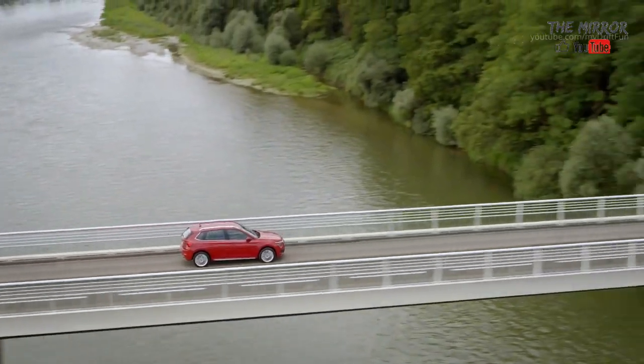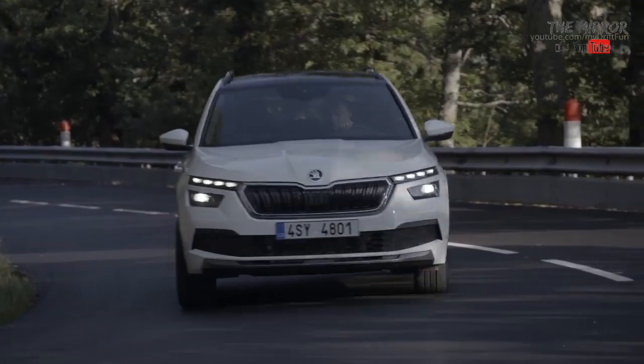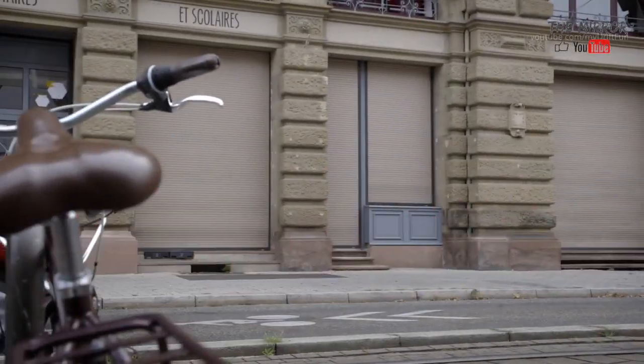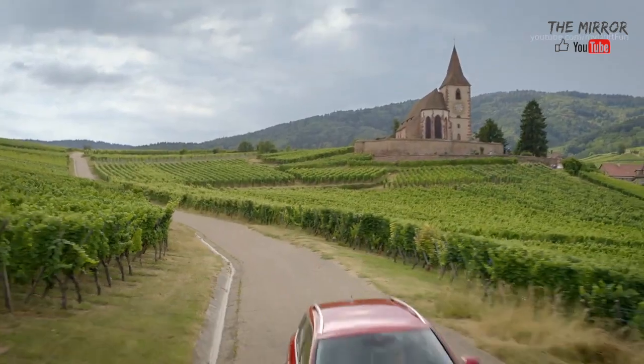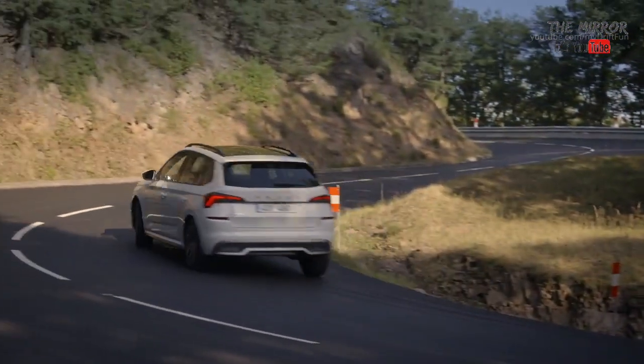These boast a bi-LED module for the dipped and high beam as well as additional LEDs for the side light and fog lights with cornering function. A narrow strip made up of 4 individual LEDs provides the daytime running light as well as the dynamic indicator. The Skoda Kamiq can be equipped with state-of-the-art assistance systems and already features lane assist as well as front assist including city emergency brake as standard.